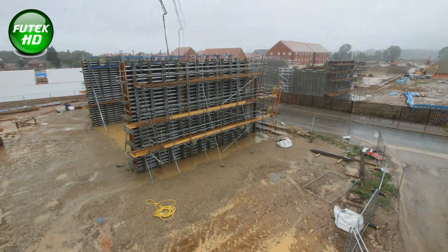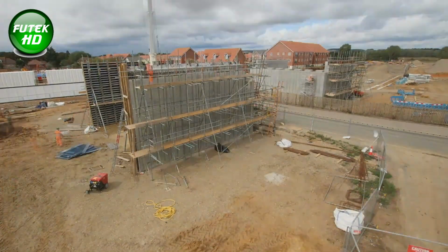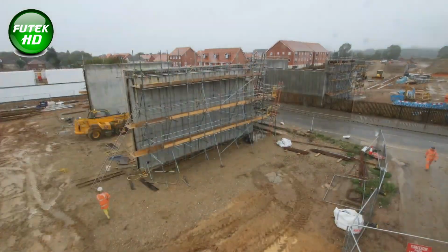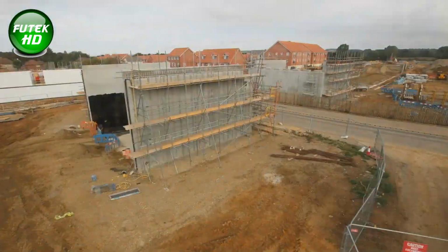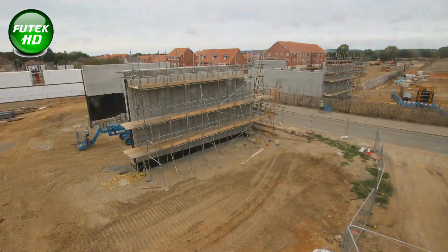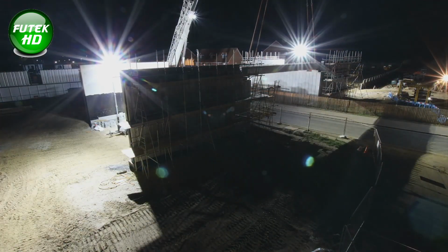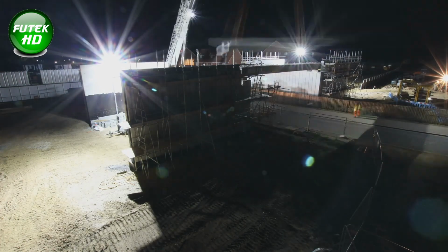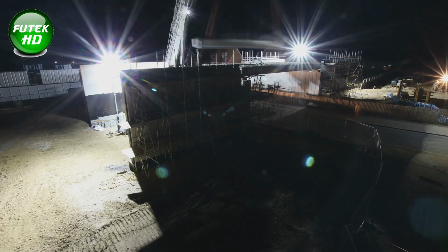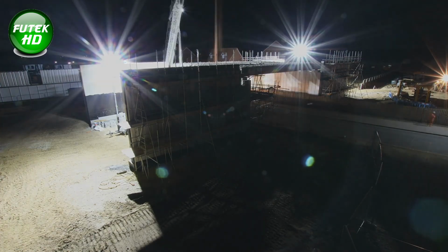Following the completion of the foundational work, the next major milestone was the installation of the bridge deck, the surface on which vehicles will travel. Large steel beams were lifted into place with cranes, providing structural support for the concrete deck. Once the deck was in position, workers poured concrete and allowed it to set, creating a smooth and durable driving surface. Additional features, including safety barriers, drainage systems, and street lighting, were added to enhance safety and usability. Finally, road markings and signs were put in place, signaling the project's readiness for public use.